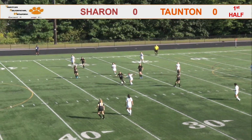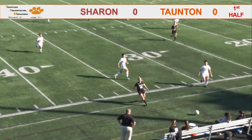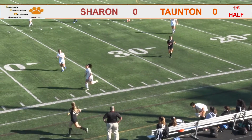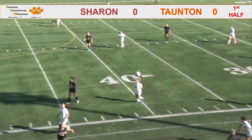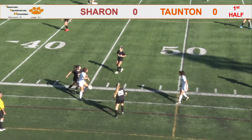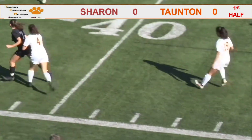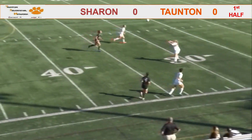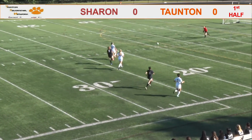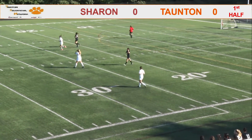Good job. Trying to drive the ball back. Eagles are really trying to drive the ball back. It is out on Tigers. Ball is thrown back in. Some good defense by number 7. It's Morgan. Tigers kick the ball down way far back. Sharon Eagles goalie gets a hold of the ball again.